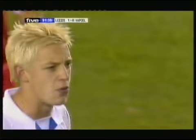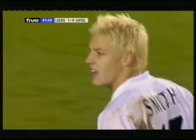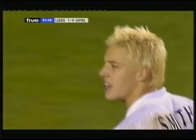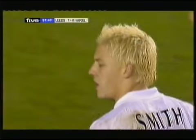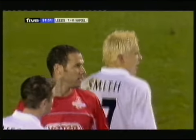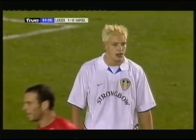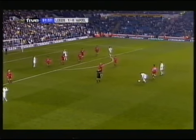Smith wins the free kick. Smith winding up defender Dome there. I think what's happened there, he's actually got a whack on his cheek as well, and the difference is that Alan doesn't go down, he just keeps going. Gets himself in trouble at times.